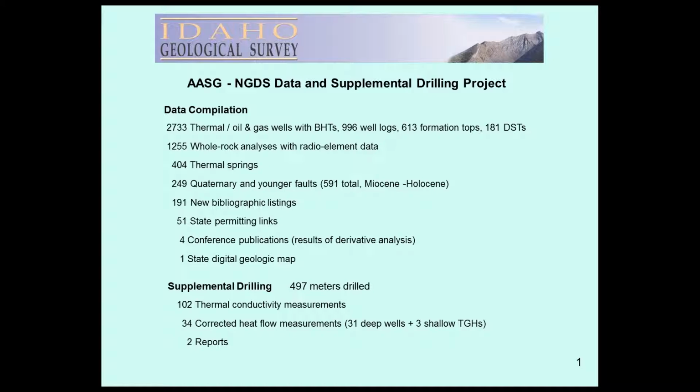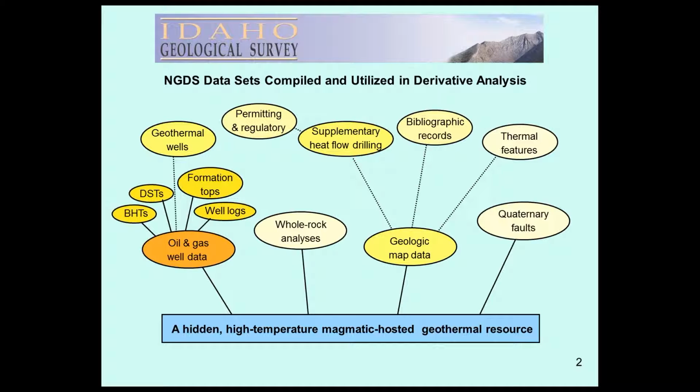Some of those important data in our derivative analysis actually came from the oil and gas well records that we compiled for NGDS, which is kind of ironic in a state that is not known for its hydrocarbon production. In addition to compiling existing data, we also drilled several shallow thermal gradient holes and collected new heat flow data in an area with the best potential for new geothermal power development in the state.